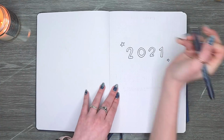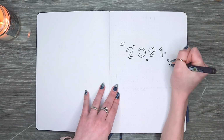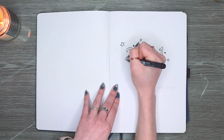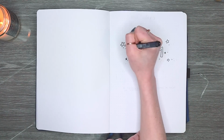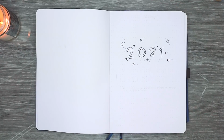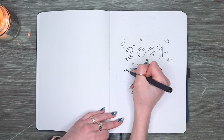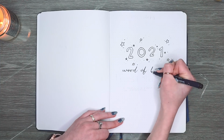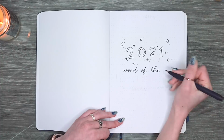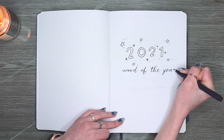The first actual page that we're doing is the cover page where I just write out 2021 in this very simple block lettering. It's the same lettering I actually did for my reading bullet journal setup, and it's heavily inspired by Amanda Reach Lee's setup for this year. I just loved how simplistic it is, and I've been kind of obsessed with this kind of font, so I went for it.